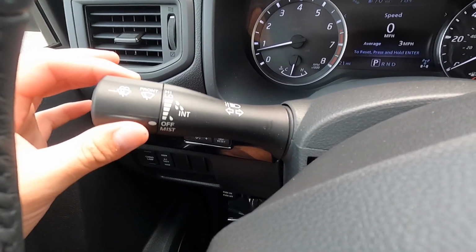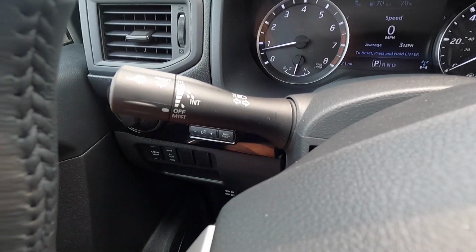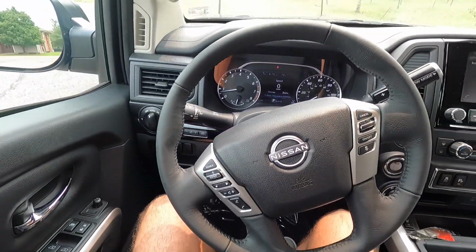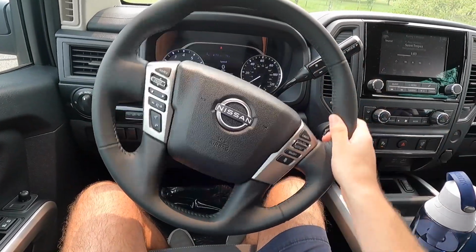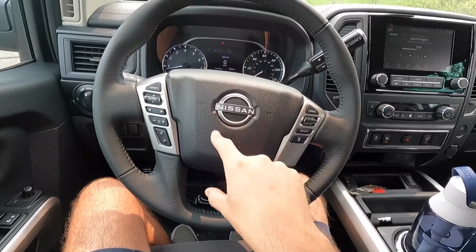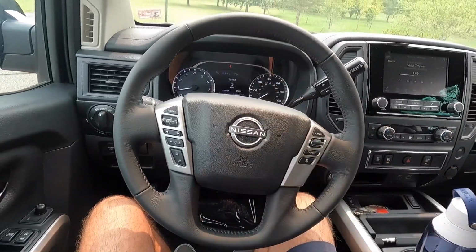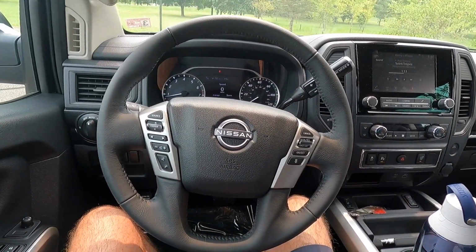Not only is this your turn signal stock, this is also your high beam control stock and your windshield wiper control stock. Now zooming back out a little bit, you get a leather wrapped steering wheel with the SV convenience package. Obviously your Nissan logo is at the center, so is your horn and your airbag. So with that said, let's take a listen to the horn. That is what the horn sounds like in the Titan.